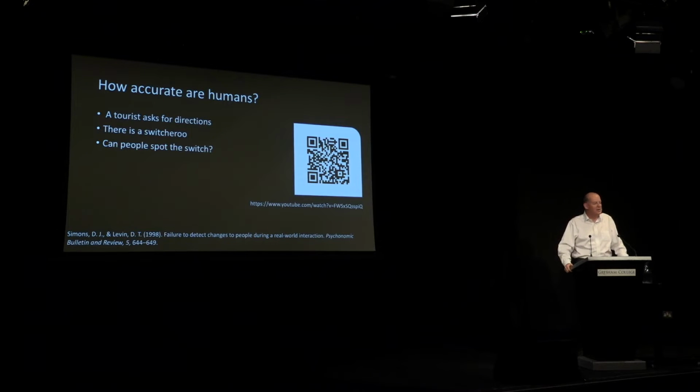During the course of the experiment, I'm sure I remember this rightly, certainly the gender of the person changes in several of the experiments, and indeed the race of the person changes. In one of the experiments, the person goes from a white man to a black man. So how many people spot the switch? About half. Okay, it's really very dramatic.